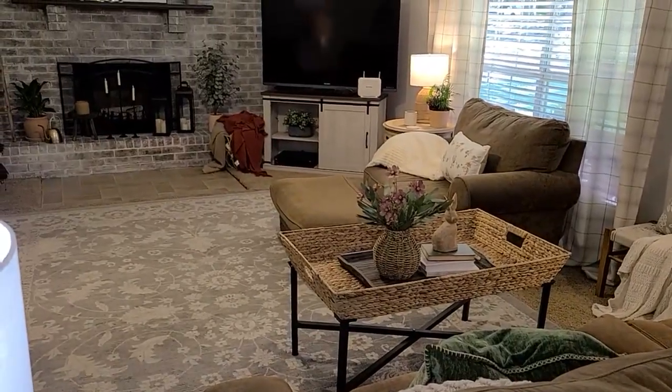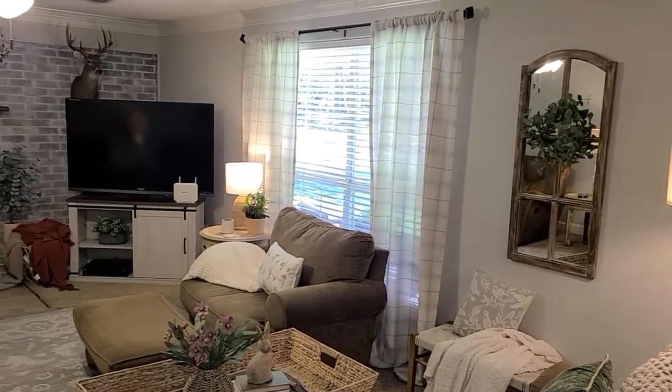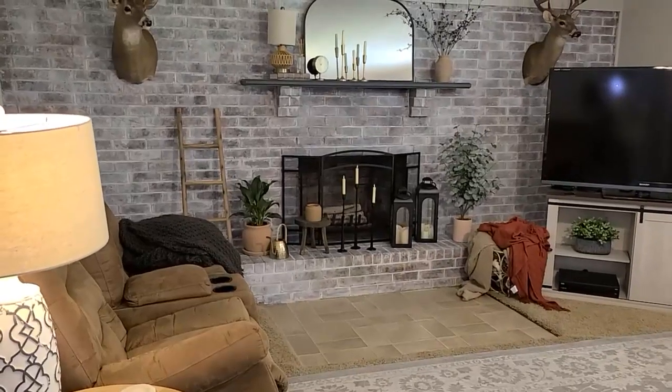So just a few before shots to show you guys what we're going to be working with today. I haven't really done much in the den since I took down all of my winter decor. I did add a few bunnies for Easter, but that's about it.